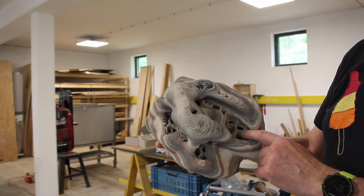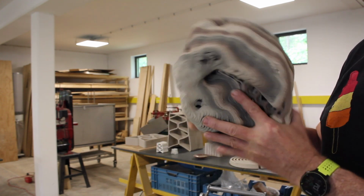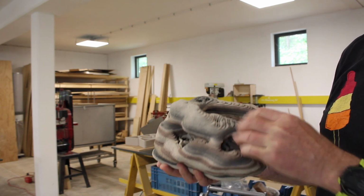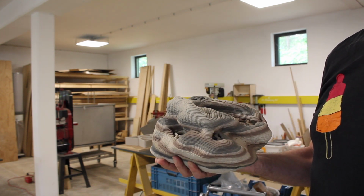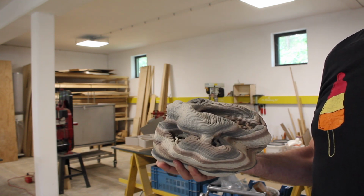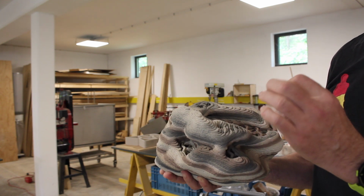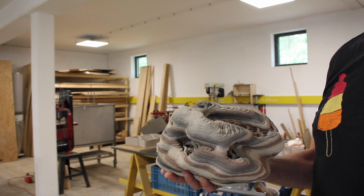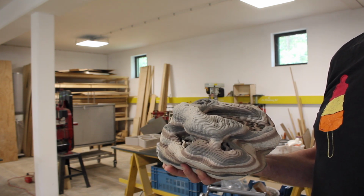But this is something normal 3D concrete printers don't like. They don't like to make this, and they don't like to stop printing and then start again. A lot of them can't manage it. So we need an advanced 3D concrete printer, and it already happens, but there are a few who know how to do it.